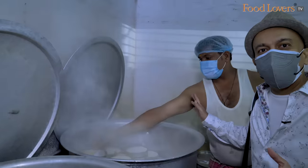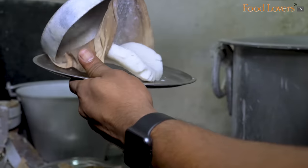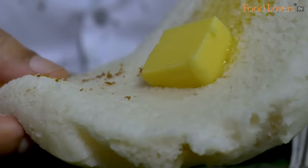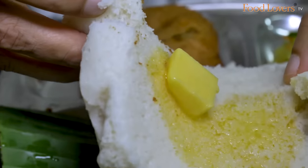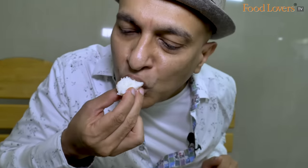This is like Alibaba when he opens that cave. It's all the idlis in here. Fantastic. Oh my goodness. This is an idli that's crumbling, that's tearing away under its own weight. It's as soft as that.